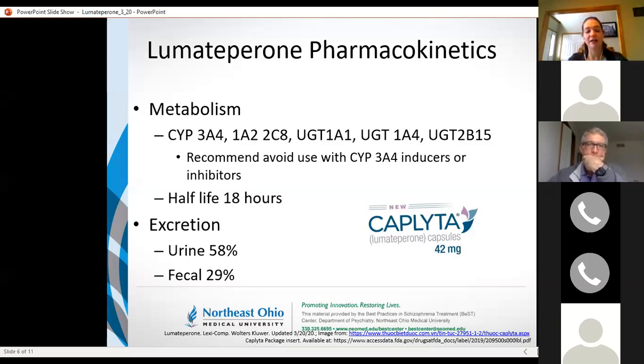It's excreted both through the urine primarily as well as fecally. With the excretion, it is almost extensively metabolized. So less than 1% is actually the parent compound. So again, that metabolism plays a huge, huge role. So recognizing that it is something we will want to keep in mind, that may play a role in who would be the most appropriate for use of this product.